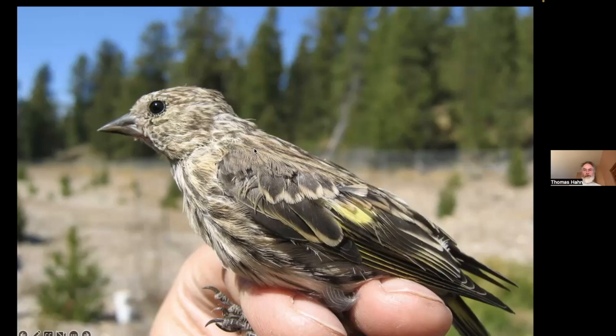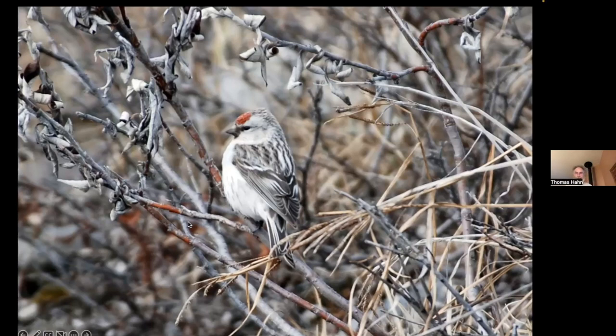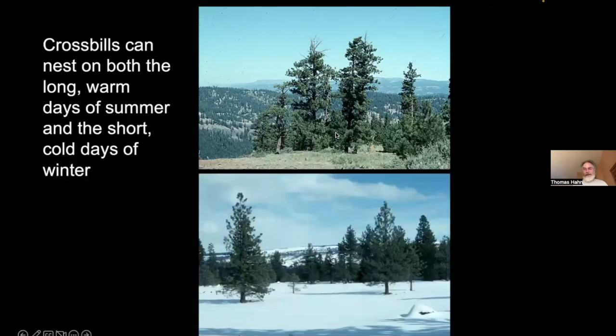And redpolls are all really interesting because they're capable of nesting in both cold wintry conditions and warm summer conditions. So this picture here was taken at one of my field sites east of Mount Rainier in the Cascade Mountains. And there were crossbills, type twos, breeding in this ponderosa forest in this huge cone crop year in August and September when this picture was taken, probably August. And then they were breeding again at the same location in the following January and February, when it looked like this. Days are short and it's cold.